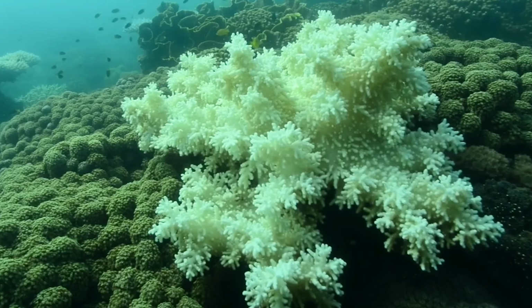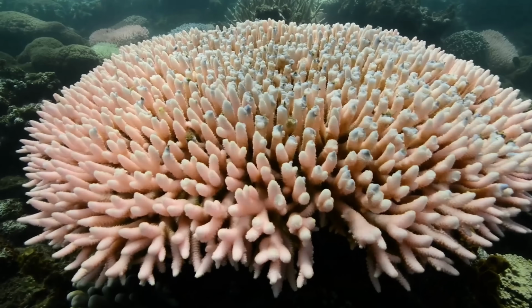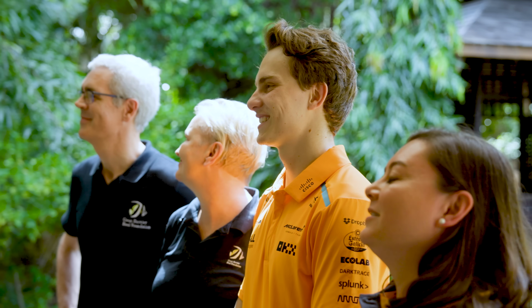The second thing is, as we've seen with this 5th mass coral bleaching event, we can't sit around. We had to do this work 20 years ago. So we're in a race against time and we're in a race against scale. And the only way to do that is to accelerate. The partnership with McLaren Racing, we've gone to the fastest brand on the planet and said, how do we get there faster?